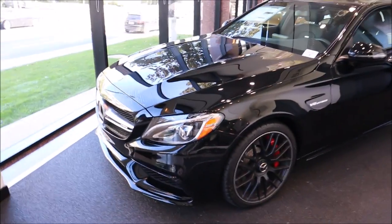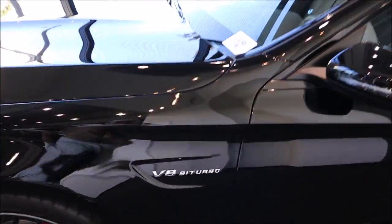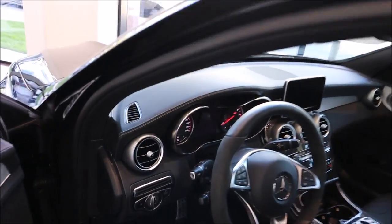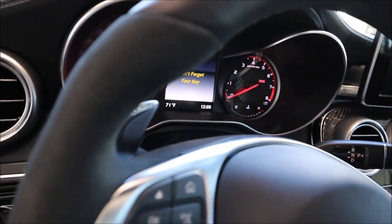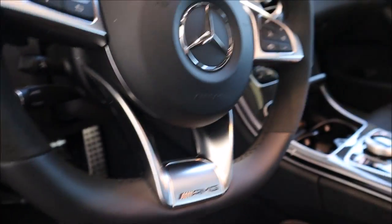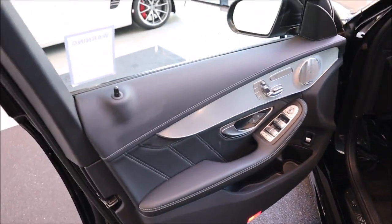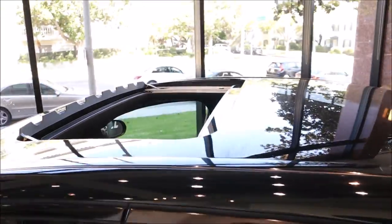Here's another one. It's a V8 bi-turbo. Says it right there. A black one. Sedan. And a little quick look inside. Let's see. Oh. Alright. Says don't forget your key. I think the key is in it. Sunroof.